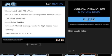Thanks to the fact that I have already described the way we can produce the parts, we can have a distributed heating, we can have a very good and efficient thermal exchange, and the power density that I said is very high, up to 1 watt per square centimeter.